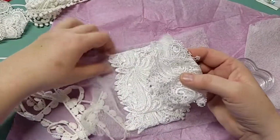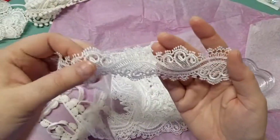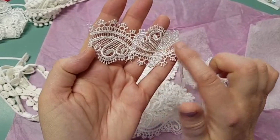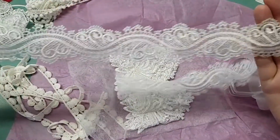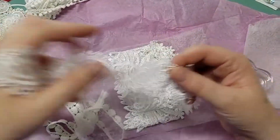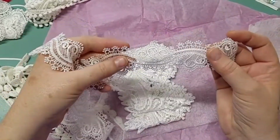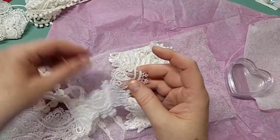And I don't think I've had this one yet, but look how pretty. And I saw one of the other design team members, she talked about cutting it down the middle so you could get more out of it, which I'm all about that. Because it's so pretty, you could trim this, cut it in half, put it on something, and then add some more lace to go around it, because it would be pretty.